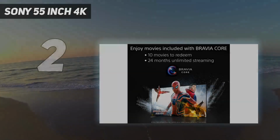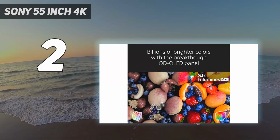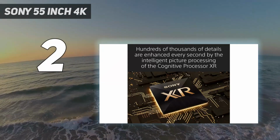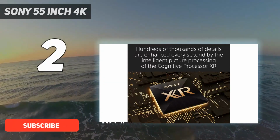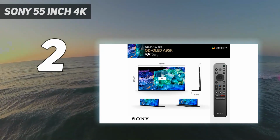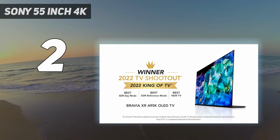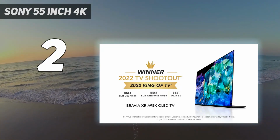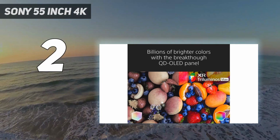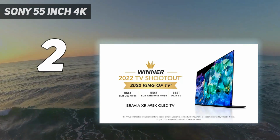Number 2 of my list. Sony 55-inch 4K. If you want the best home theater experience, the Sony A95K OLED is the best 55-inch smart TV for movie enthusiasts. It's significantly more expensive than the Samsung S90C OLED and is a bit worse for gaming due to its higher input lag and having only 2 full HDMI 2.1 bandwidth ports. However, it has a similar QD-OLED panel to the one found on the Samsung, so it's equally colorful and vibrant, and it has some of the best image processing on the market.